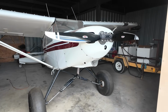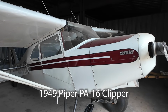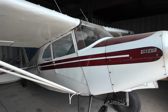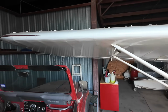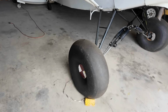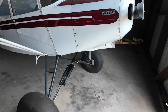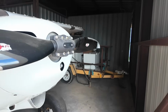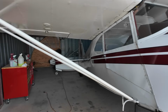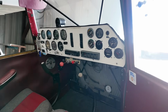It's a 1949 Piper PA-16 Clipper, and it's over here collecting dust. It needs to be back in the air is what it needs. It's got VGs on it. It's got 29s. It's got Tony's Shock Monster gear on it. And it's got the Sensenich ground adjustable prop on it. And a basic panel.